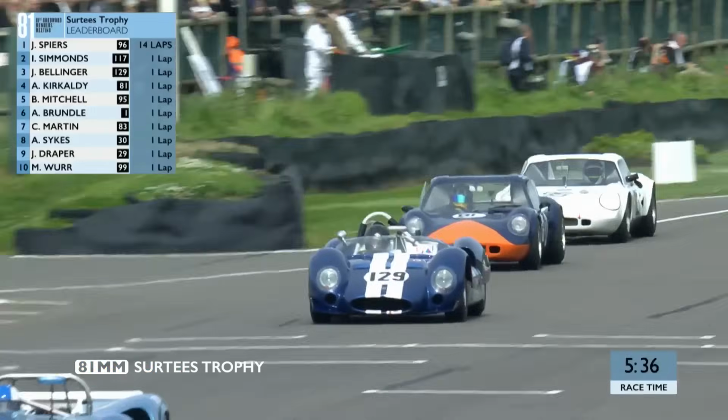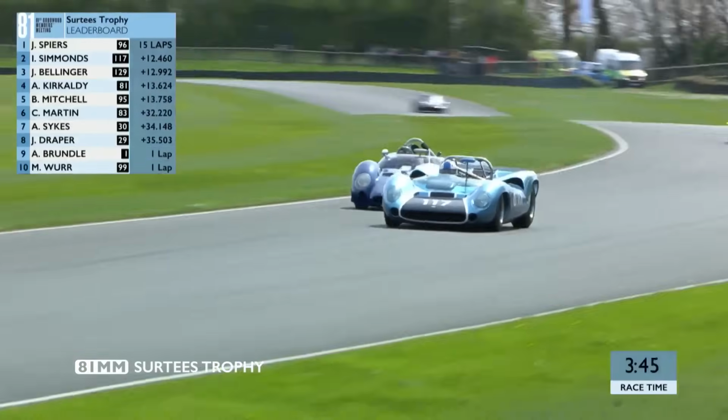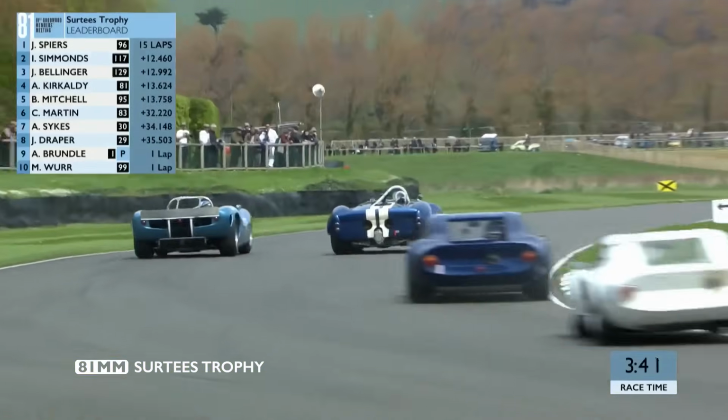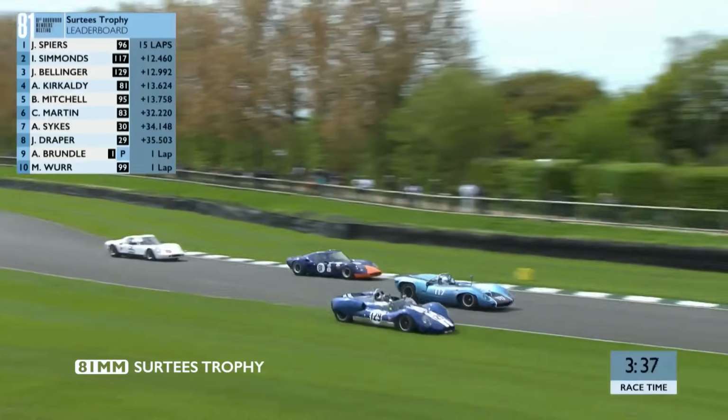Another lap for that, please. I'll take it very much so. And more pain for Alex Brundle, who's sliding down the order once again after being up into second. Did he come into the pits? I think so, yeah.